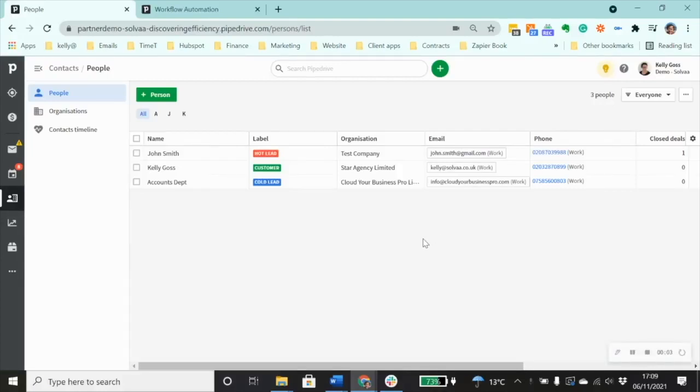So let's now have a look at an example of a CRM. I'm going to be using Pipedrive in this example, and I just want to show you some basic structure so that it becomes clear based on what we've talked about already.